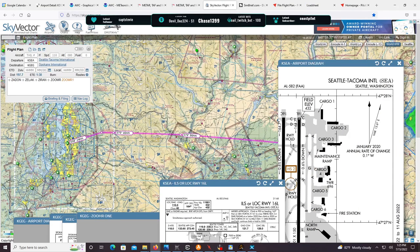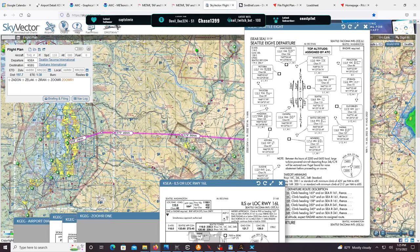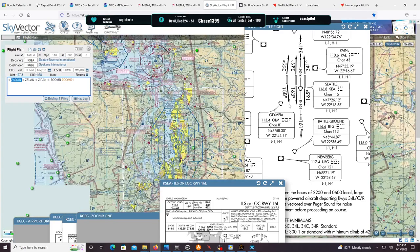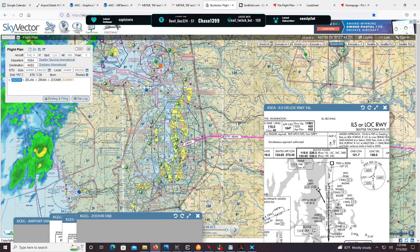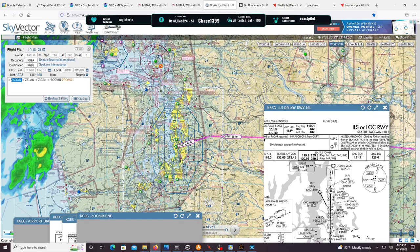So we're parked over here at Cargo 3. We'll get a quick taxi to 16 left. And then we'll do the Seattle 8 departure, which is just intercepting this radial outbound for vectors to Zaydon. And I usually have this on my laptop, so I have the frequencies. They're very easy to find this way. So the airport chart's a little harder.